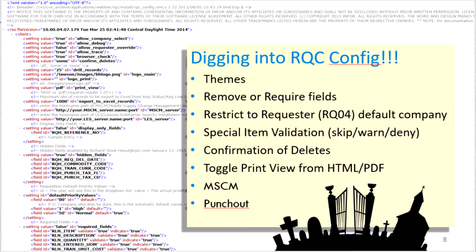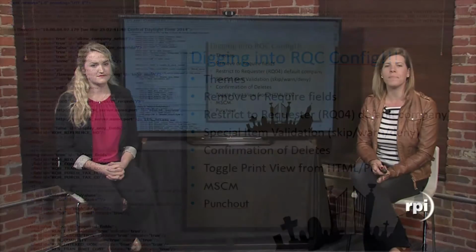I haven't seen deny work very well because it's a hard stop for the requester. It won't let them continue. And as you know, sometimes manufacturers share that same part number. So it may not be the item that they're actually looking for and can cause a breakdown in the process. They can still ignore and say that that's not the match that they were looking for and order the same item, but we'll get into best practice with managing those items later on in the presentation.